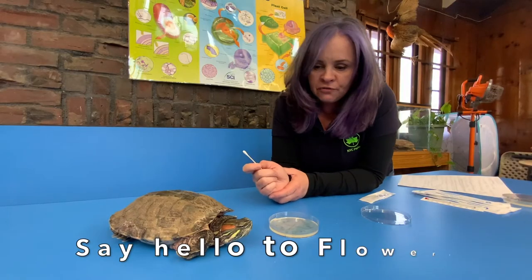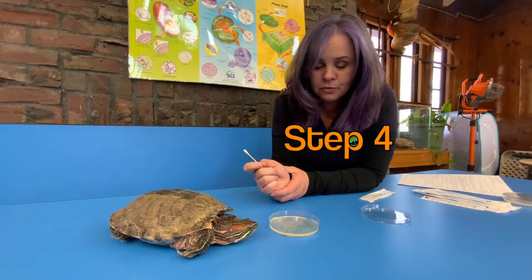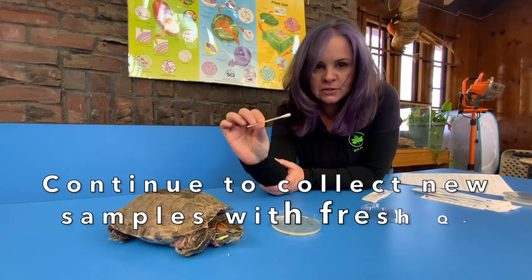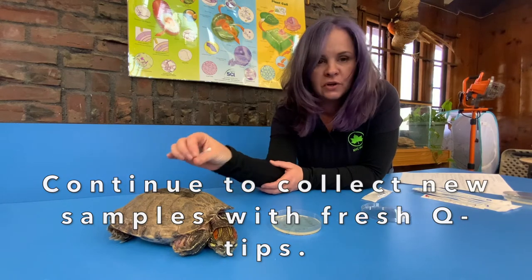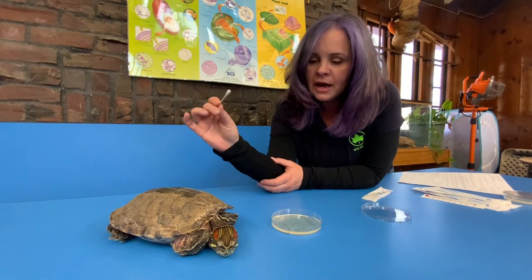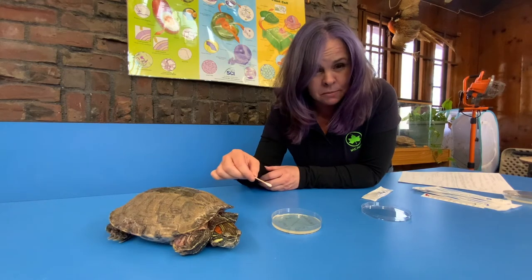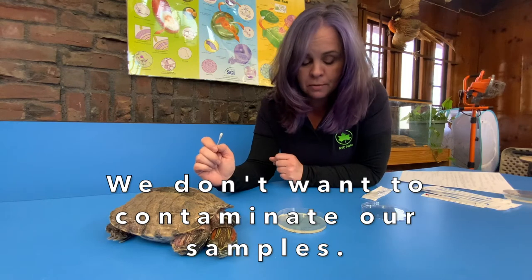So here I am with Flower, who's being very patient and standing still for the moment. And I'm taking a new Q-tip, not using the same Q-tip that I used for the keyboard for two reasons. First of all, I don't want to put that on Flower. And second of all, if I use the same Q-tip, I'm going to mix the bacteria and the microbes up, and we don't really want to do that. It'll mess up our sample a little bit.